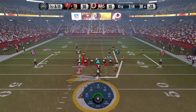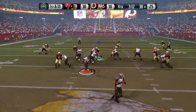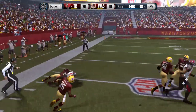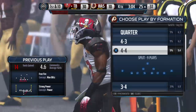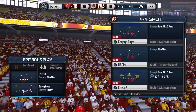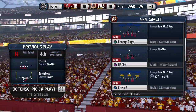The Buccaneers line up in the pistol. Now first and 10. Here's the handoff, and they'll run it. And that's a gain of 13. The Buccaneers' offensive line is just whooping some tail today, aren't they? What a job up front. That helps the running back get in space, get down there, and pick up a big gain.